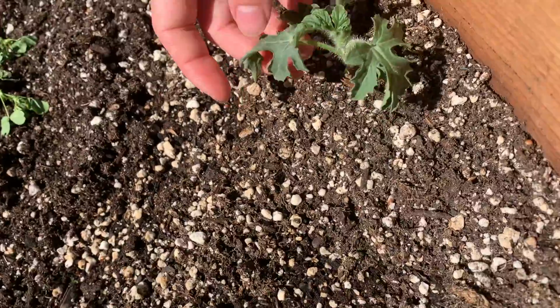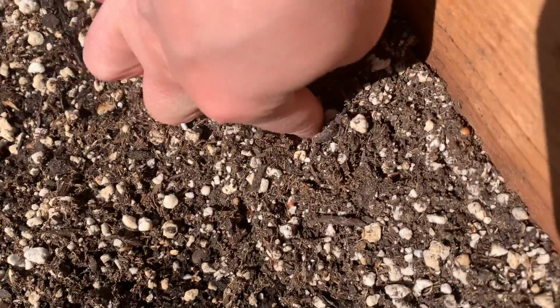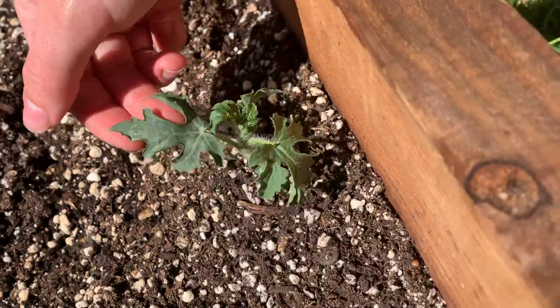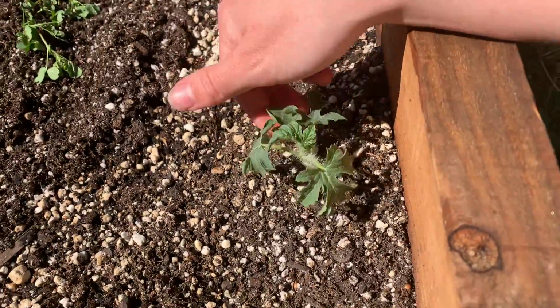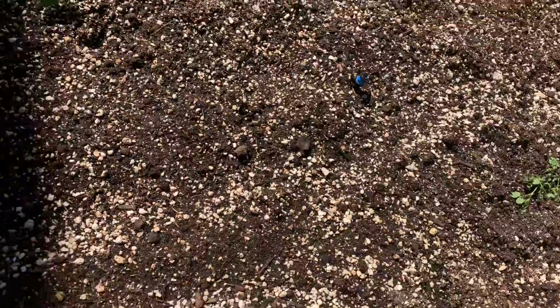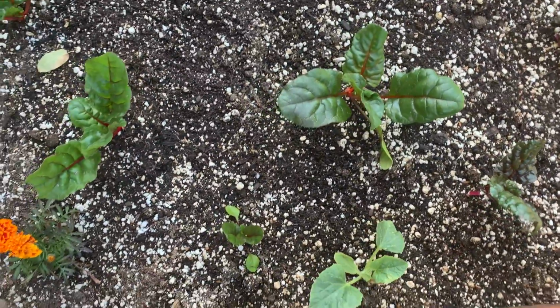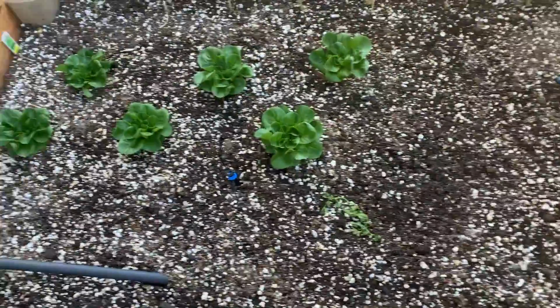It's looking a little droopy. I might give this guy a little extra water. The soil's pretty wet under there, but he needs some help. Anyways, sugar baby watermelon. And then I did plant chard in here, I think last week or the week before. And then butterhead lettuce also.